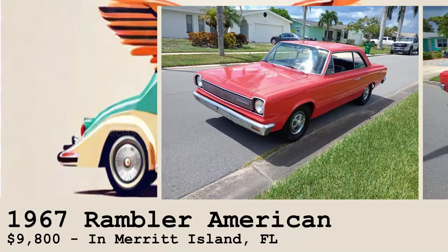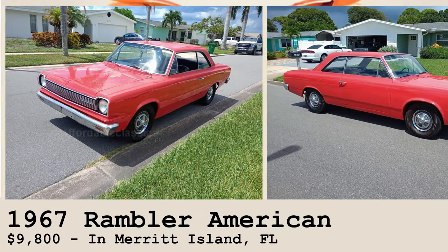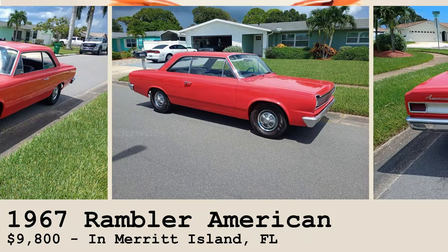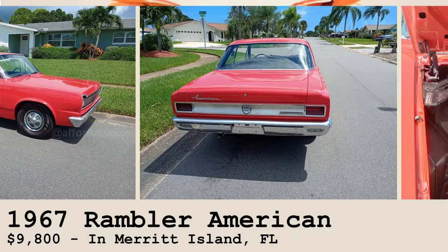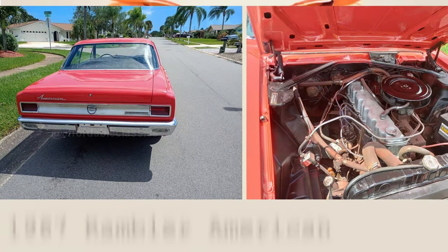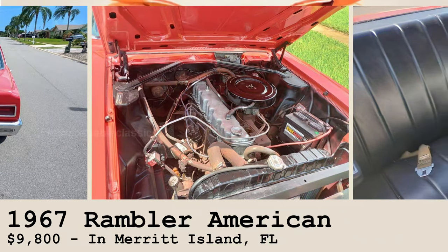Number 13. Next on the list is the 1967 Rambler American, available for $9,800 in Merritt Island, FL. This classic has been garage kept by its two previous owners and is in good condition. This red hardtop coupe, featuring a 6-cylinder engine paired with an automatic transmission, recently received fresh paint, a refreshed interior, new exhaust, tires, and brakes.